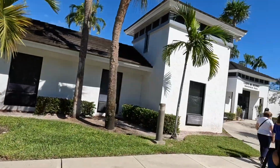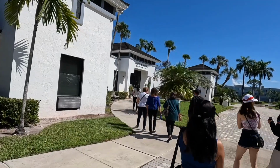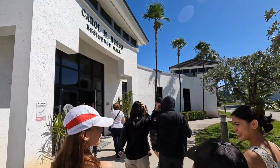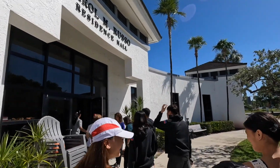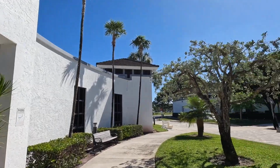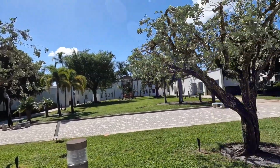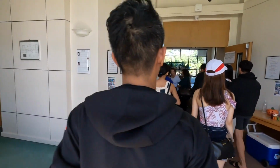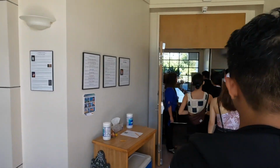Let's go. Let's explore Harriet Conservatory. So dito guys, bago kami pumunta ng Boynton Beach, ay nag-ikot-ikot muna kami dito sa The Harriet Conservatory para makita ang kanilang dorm at iba pang mga facilities. Harold M. Russo Residence Hall. Dito sa ating pagpasok ay makikita natin kaagad ang kanilang cafeteria.